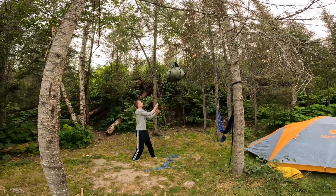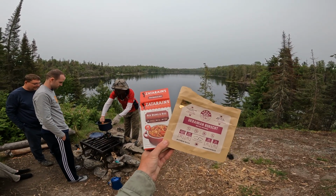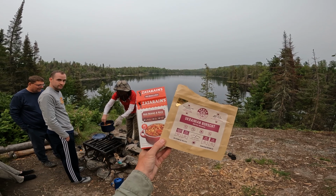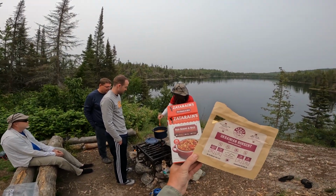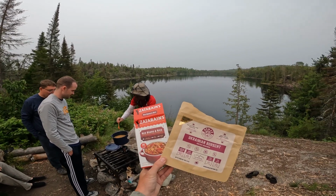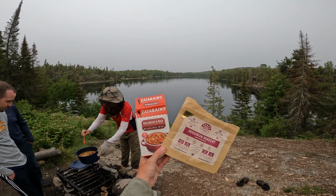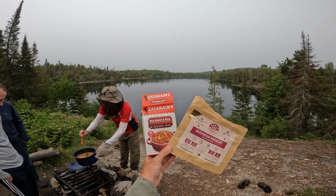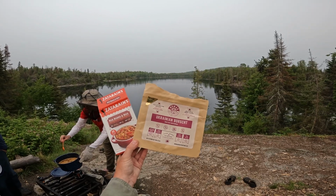Yay! It looks great. Okay, so fresh off of his bear bag hanging success, Chef Ben here, along with sous chefs Dean and Wei, are working on dinner. Tonight's dinner is a fusion menu, a combination of Louisiana red beans and rice with some hints of Ukrainian borscht.